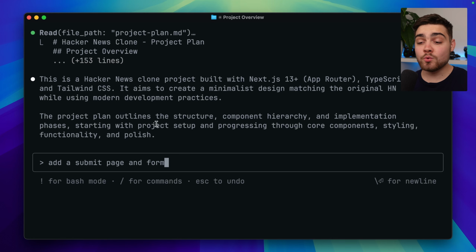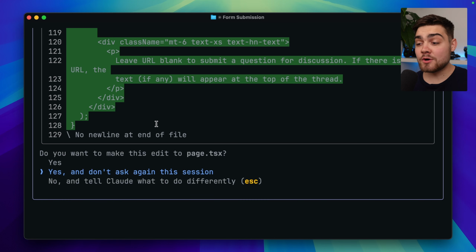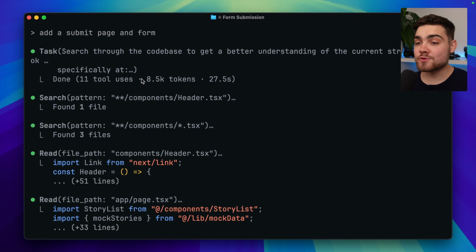You can continue to do all of the things that you'd expect of an AI coding tool, so I could ask it to add a submit page and form here. As you can see, it's going to go ahead and ponder that. And after about a minute there, it asked me if I want to edit the page.tsx. I'll say yes and don't ask again. The same thing now happening with running commands, so it's asking if it can run the npm run command, and again, I'll say yes.